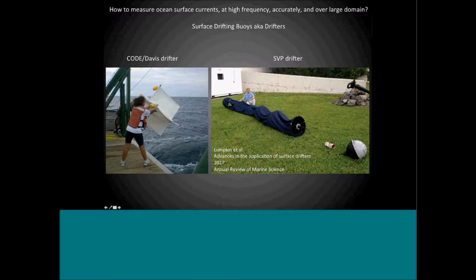And so there are lots of technology around. You can use satellites if you want to get a large domain coverage, but then usually you lose the frequency because satellite overpasses are once a day, once a week, depending on the satellite. And other technology like radars or acoustic measurements on buoys, but usually you get a very good frequency, it's very accurate, but usually you have a small domain, so only where your instrument is you can measure. So right now the technology that is most practical to measure currents everywhere frequently and accurately is ocean surface drifting buoys, which we refer to as drifters in general.